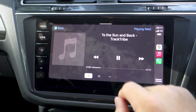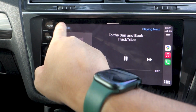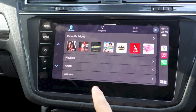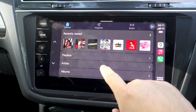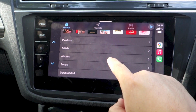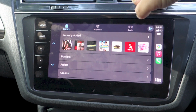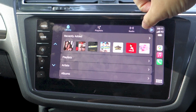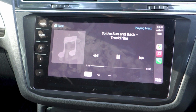You can go to your playing next list of songs, and if you hit back, you go back to your library where you can look at your recently added songs, look at your playlists, artists, albums, and whatnot. Right above, you can select playlists and radio. Hit this button to go back to your current media playing information.